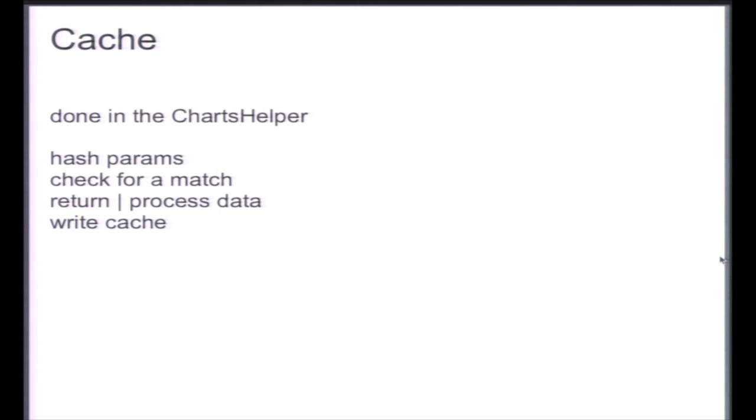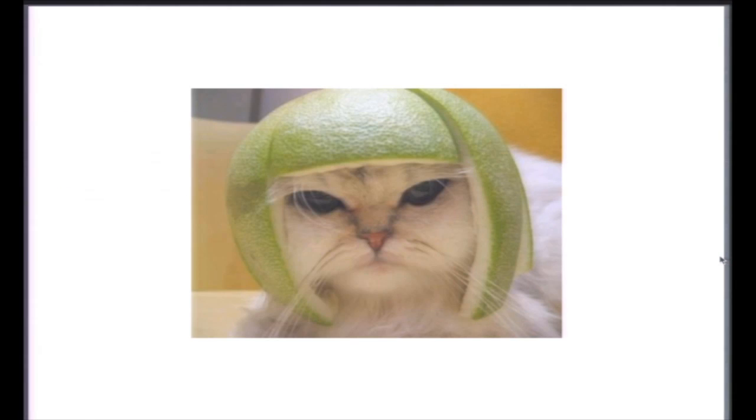Everything's cached. It's all done by the main chart engine class. It hashes all the data that's passed into it in the beginning and checks if there's anything cached. If there's not, it will process all the data, let your thing render, and then save it. So the next time it will find a match and just return the cached version.